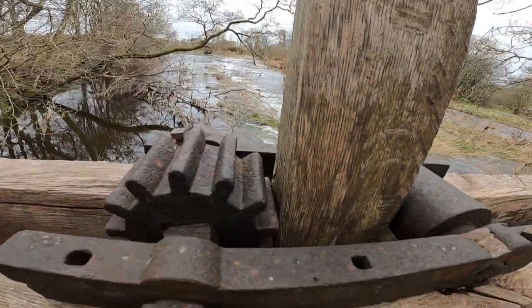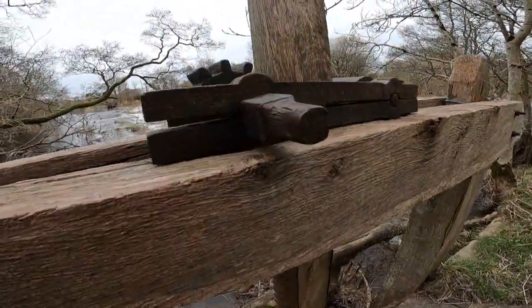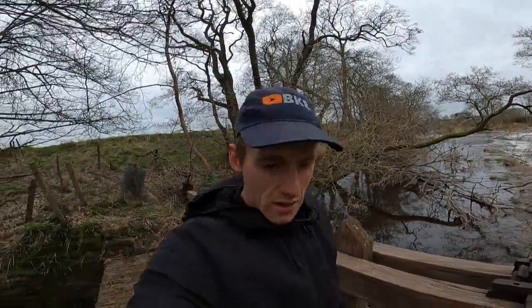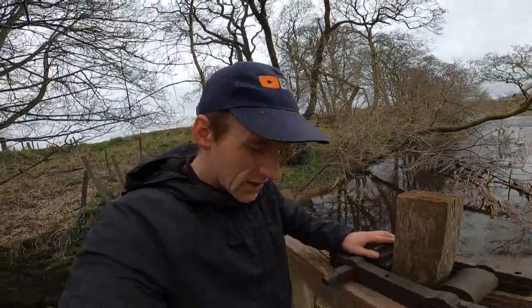Look at these old mechanisms. The boy would have come at one time and put his square wrench onto there, and then they would have winched up. Probably the mill keeper would have had to come up here if the river was getting higher or lower, and he would have had to operate these.